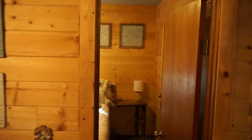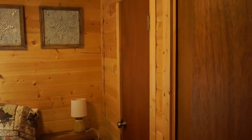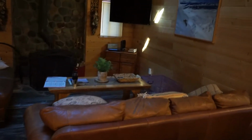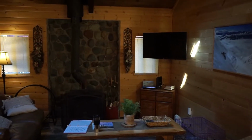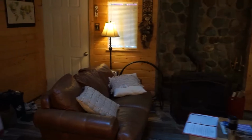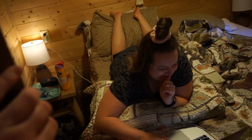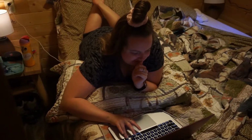Downstairs there are 2 bedrooms, a bedroom over here, as well as a Jack and Jill bathroom connecting the 2 of them. Living room with a nice television and a wood stove. I imagine it gets pretty chilly here in the winter. And the other bedroom is behind this door right here. Like I said, Candace is working, so I'm just gonna peek in real quickly. Yep, she's still working, or at least pretending to work while she's on Facebook or editing Instagram videos or something like that. And there's the other side of the Jack and Jill.